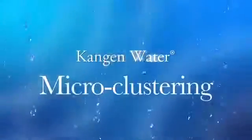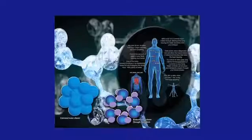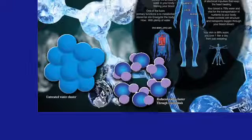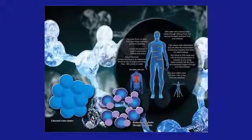The third property of the Kangen water is the hydration factor. This blew me away. It's called microclustering of water. And I like to think of it as big water and tiny water. If you look at this chart here, you will notice that there is a big cluster on the left and a tiny cluster on the right. It's hexagonally structured water.